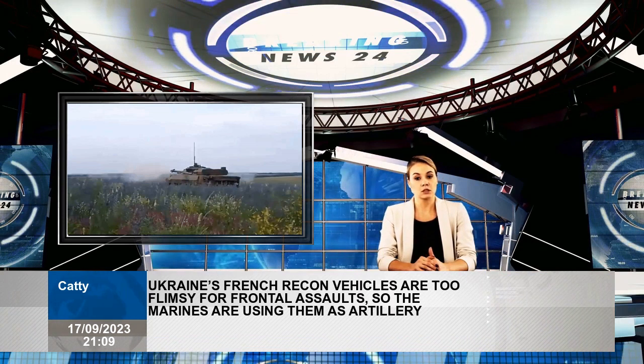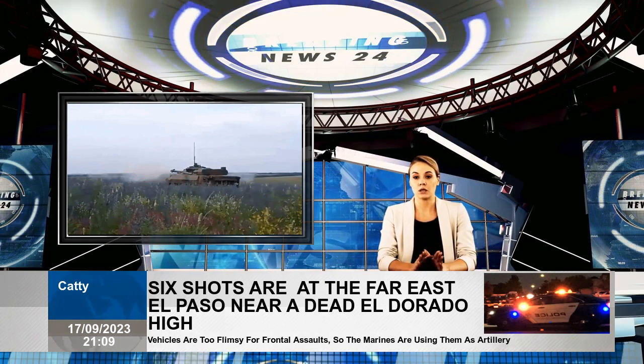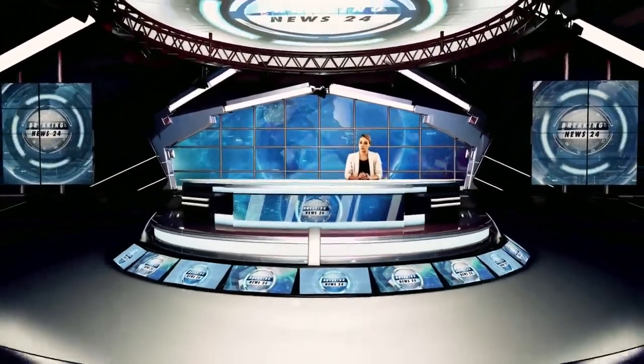The results were predictably tragic. At least 2, perhaps 4, of the AMX-10RCs were immobilized or destroyed. Russian forces captured one of the immobile vehicles. A Marine major told AFP that at least the F.